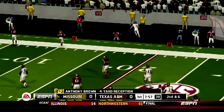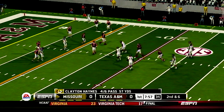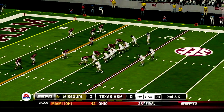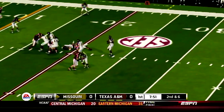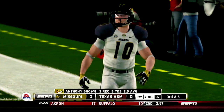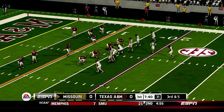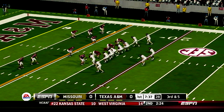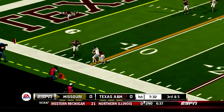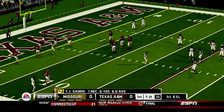He goes out of bounds at the 16-yard line. That makes it second and six. I don't think he got anything on that. Hey, watch the ball, watch the ball. Hey, check. Caught and is quickly shoved out of bounds. That's a key play to find the open man and keep the drive alive.